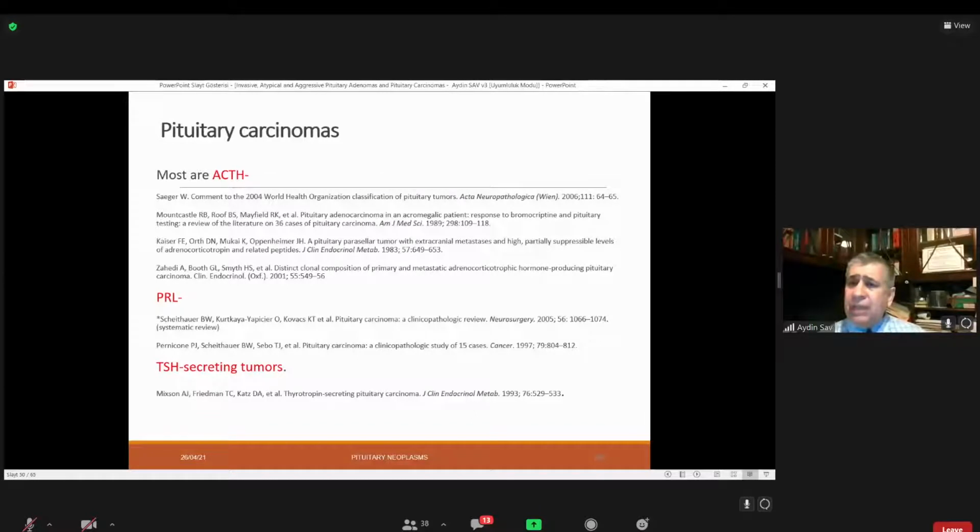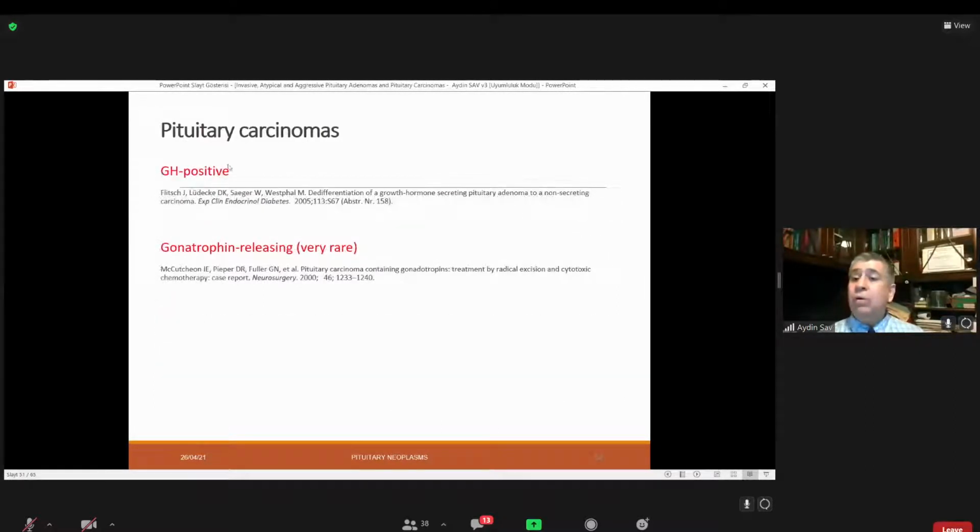And when we look at the pituitary carcinomas with metastatic foci, with metastatic capacity, they are mostly ACTH producing tumors, or PRL tumors, prolactinomas, or TSH secreting tumors, some of which could be somatotropinomas. There's also one case in the literature of a gonadotropin releasing factor tumor, which is very rare, written by Dr. Kovacs, who is originally a Scottish fellow who lives in Houston. We know him personally and sat down and had a drink about 5 years ago.